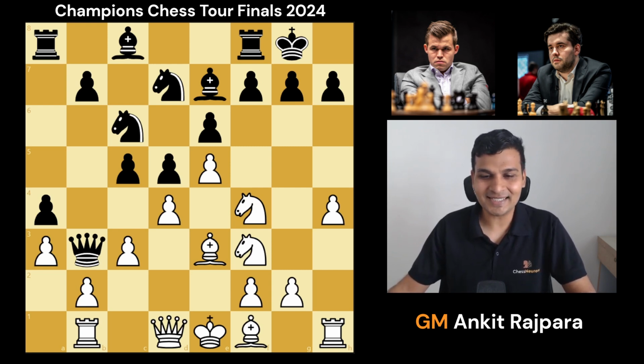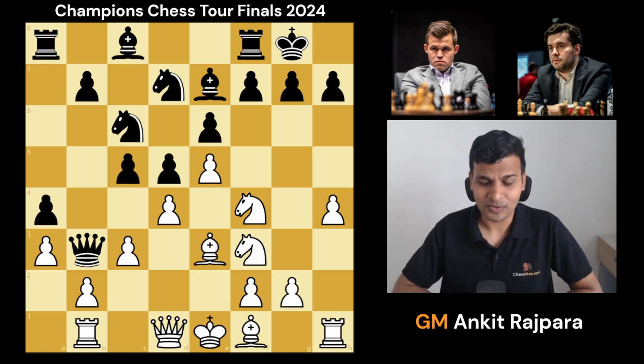So let's get started. This is the position and it is white to play here. Magnus Carlsen is white and Nepomniachtchi is black. If you want to attempt this position, you can pause the video here and then resume once you are ready with the move.